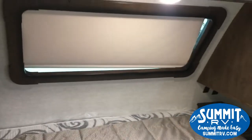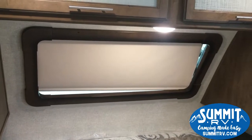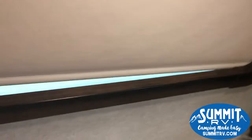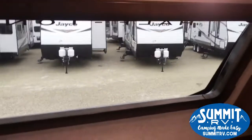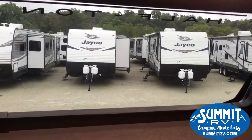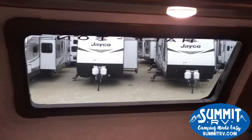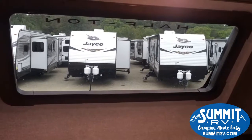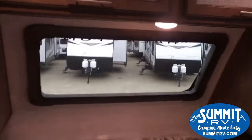What you're seeing right here, this is your front windshield, and I have the roller shade pulled down right now, and it can pull down a little further as well, but let me roll that back up, and now you see your front windshield. So you can see out, but people can't see in. This is a really tinted windshield on it, so it's great. You can see outside of your camper. Hopefully you're seeing a nice view, and nobody else is going to be able to look in.